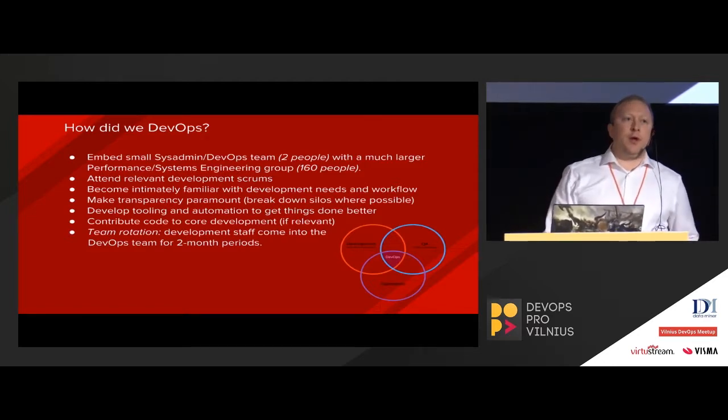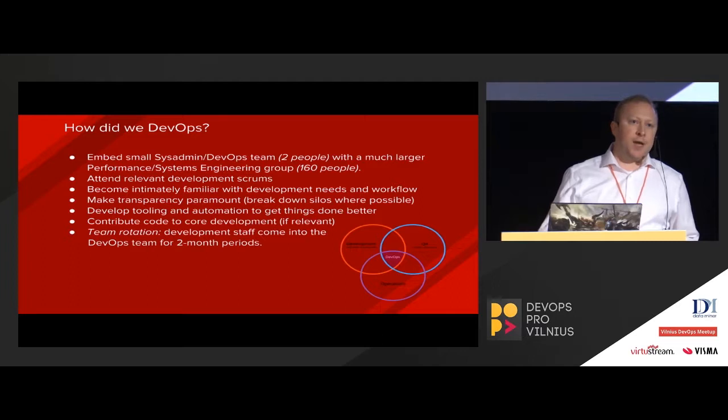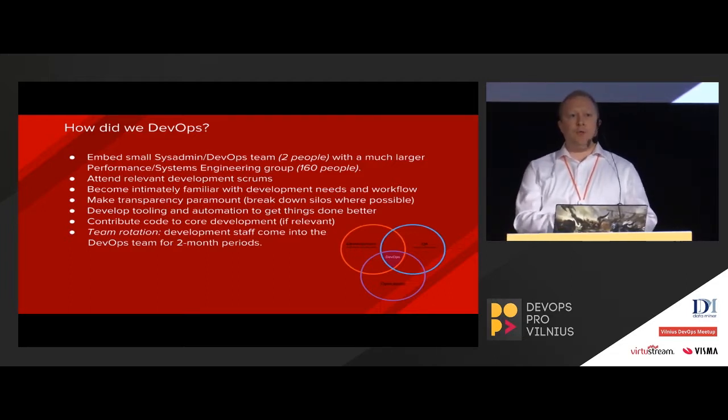So let's jump into it. This is a DevOps conference, so I think I should provide a couple slides to explain the team dynamic and how we operate. There's myself, and then there's one other colleague, and we're embedded into the core development group of about 100, 120 or so engineers.